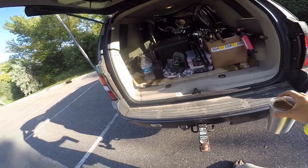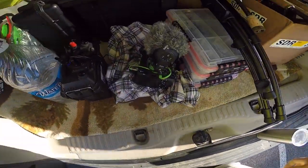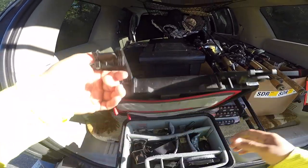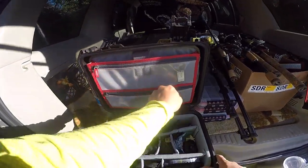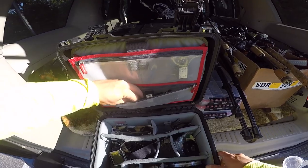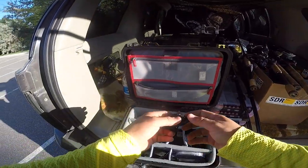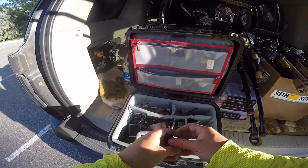Alrighty. Let's grab a few more GoPro batteries and let's get down there. Pretty cool. I actually just saw a local dude and talked to him for a little bit and asked him if he had any luck, and he showed me his bucket, and he had like a 24 inch walleye in there, a 2 foot long walleye.